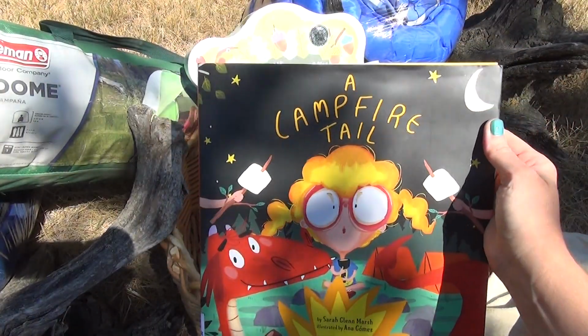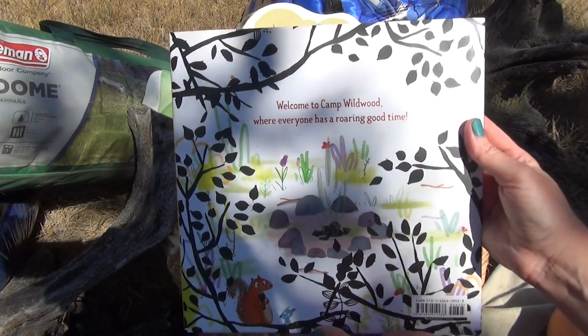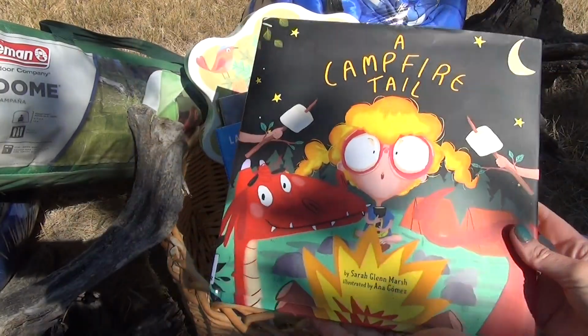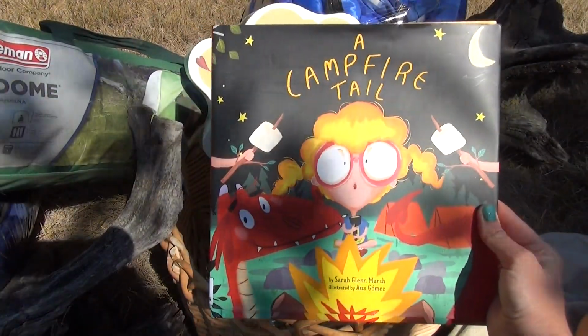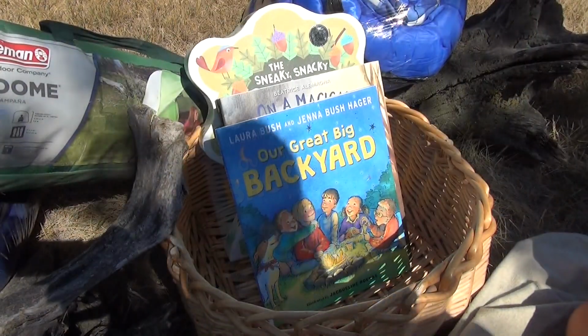I got a Campfire Tale, and this is a really cute little book. Welcome to Camp Wildwood, where everyone has a roaring good time. So again, cute book to have for a camping themed basket.